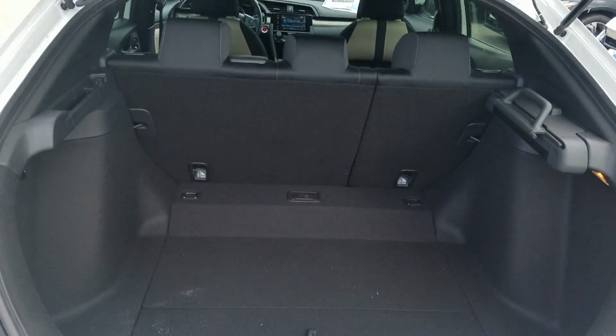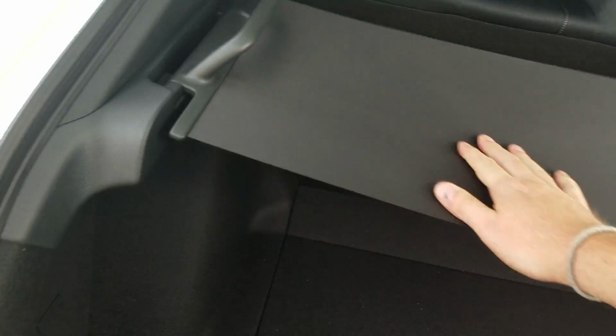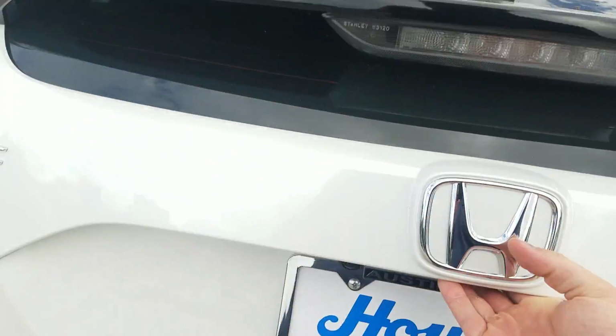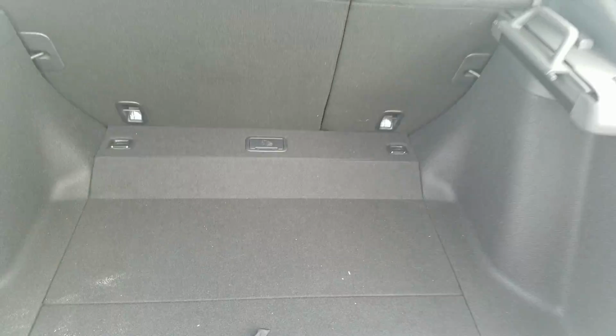Now moving into the back, it does come with a privacy cover on here, so you can throw it into place, and that way if you close it, you can't see in your belongings, but I've got this tinted pretty dark, so you can't see them anyways. So know that you have this standard in the car. Down below, you'll notice I do have some storage, and this is actually where my spare is. So the car does have a spare first off, because a lot of cars nowadays don't necessarily.